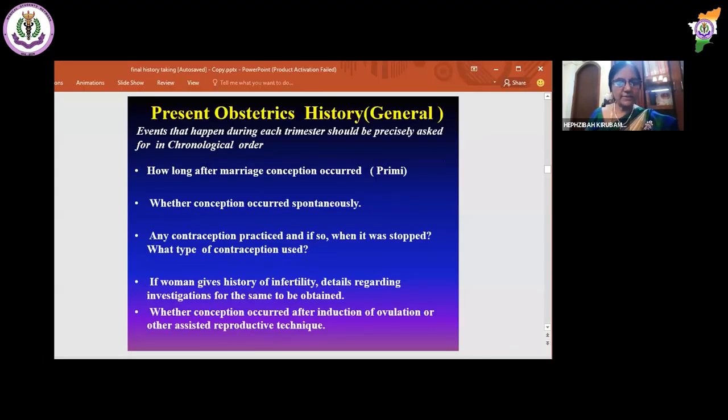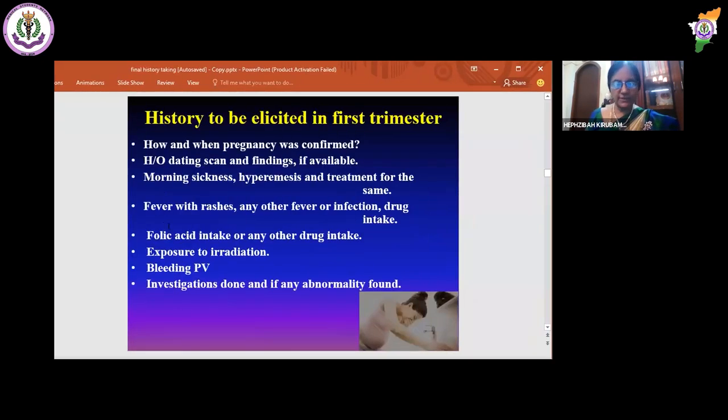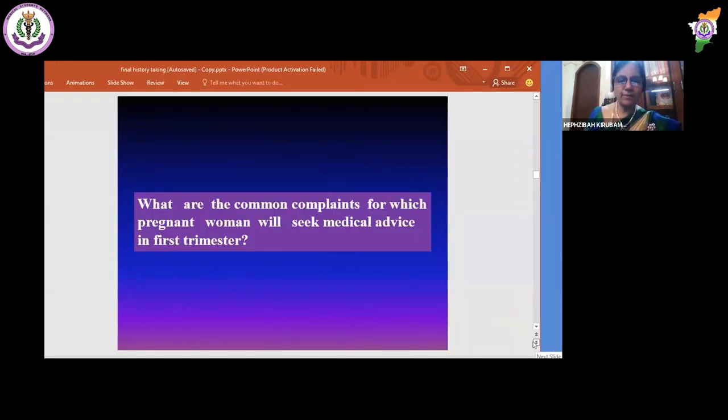So these are all the things we have enumerated already. We are not going into detail now. And the history also just enumerated, like whether she has taken folic acid, fever, any other fever, infection, drug intake, all this nicely Prashant has enumerated, and the investigation part of it also just informed us. So what are the common complaints for which they can seek medical advice in first trimester?